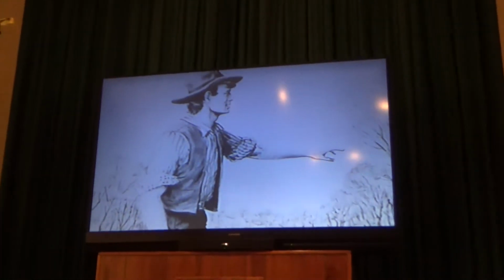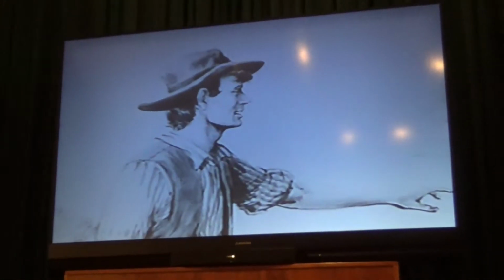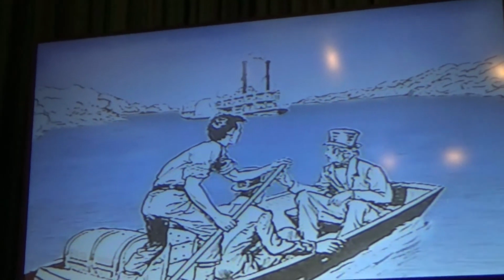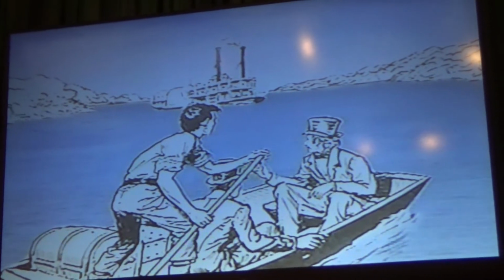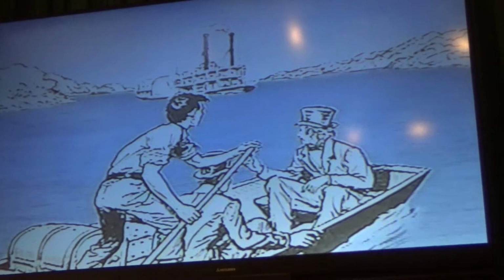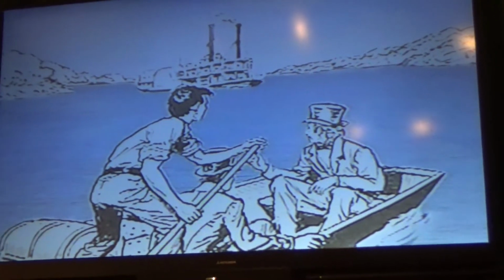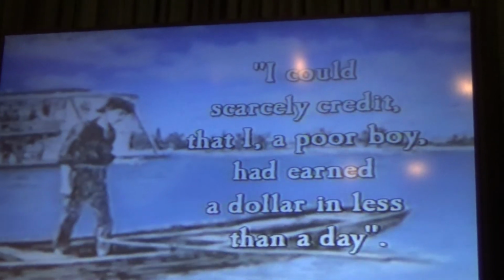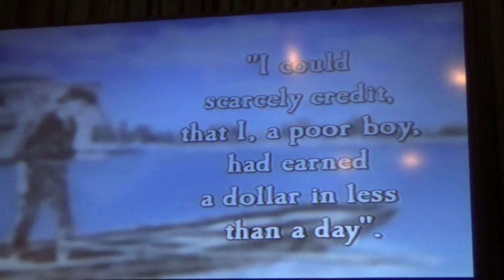Working near the ferry dock on the river also led to young Lincoln's first encounter with the legal system. One day, he was approached by a couple of gentlemen who asked him to ferry them out to catch a passing steamboat. Abraham had built a small rowboat and was happy to load the passengers in and row them to the middle of the river. Later in his life, he would recall this incident, finishing his account of it with the words, "I could scarcely credit that I, a poor boy, had earned $1 in less than a day."